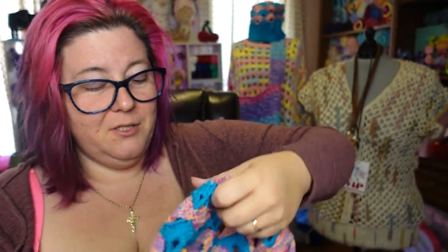And even though there's little holes in there, this hat still keeps you really warm, but it ventilates so the sweat gets out. You know what I'm talking about. It's cold out, but you're still sweating. Yeah. So this is tutorial number 2.